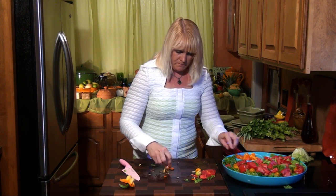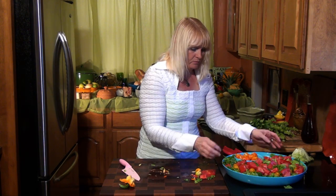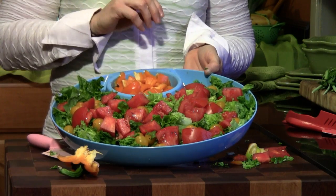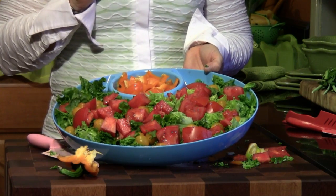So here we go. Get all our little pieces in there. And look at this. We have a fabulous salad. As you pick a little piece up with your tongs, you're going to get a little bit of everything, and you can always add in some of this bell pepper. This is going to be a hit. We're going to check on our chicken, and we're going to get our fruit out and our dip and get it all together, and we'll show you the whole thing all finished when we're back.